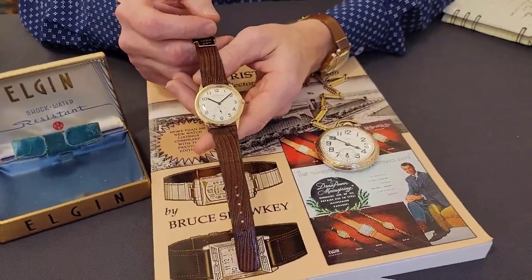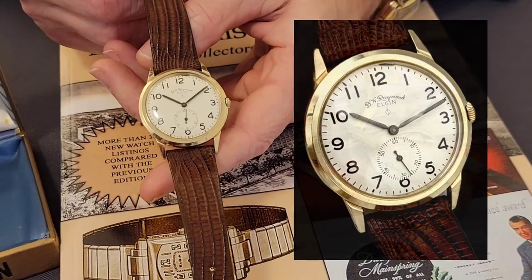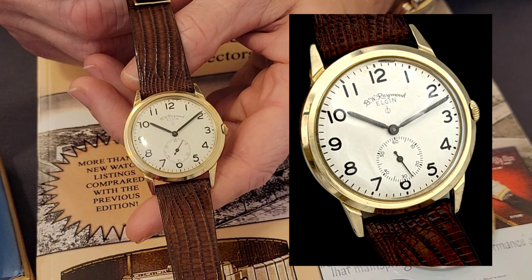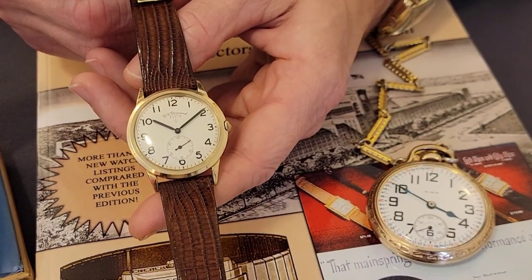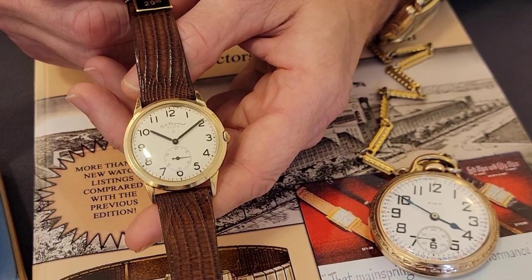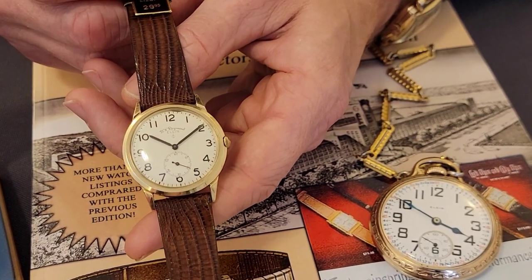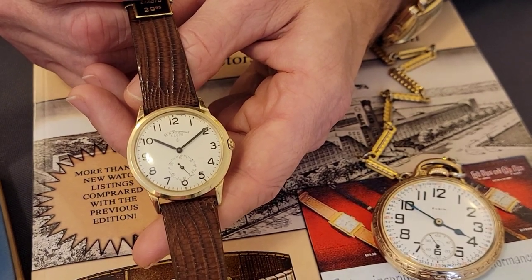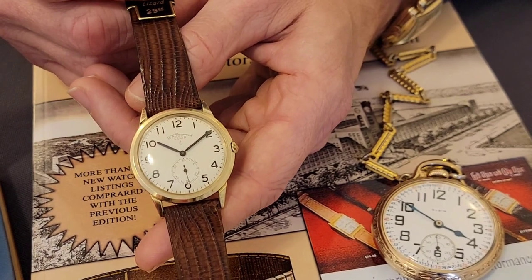So guys, without any further ado, here it is, the Elgin BW Raymond Wrist Chronometer, which was the first wristwatch ever approved by the railroads for use. Very interesting piece of history here. There aren't a lot of them still around, primarily because they were work watches, tool watches, and they were only available in 3 different references. And having said that, the reference 2285 would be the most common.